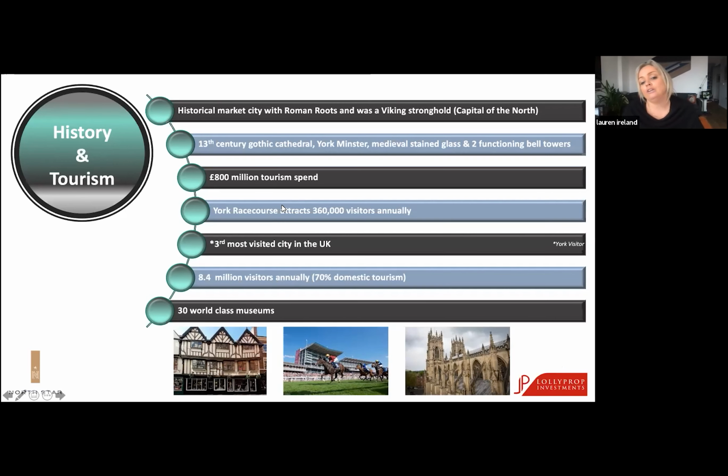History and tourism. Who doesn't want to visit a historical city? And York certainly is that. It's one of the most historical cities in the UK. It's the third most visited city in the UK, and that's only behind London and Edinburgh. So what we have is a huge amount of tourism going through the city, 8.4 million visitors per annum, and a huge staycation market. A really strong domestic market, which means through the pandemic, when we didn't see overseas tourists arriving, the city was still full, and it was amazing. And what it's done is actually support hotel business and made it thrive even more. So really good, and a lot of strength and depth in the city in that market as well.